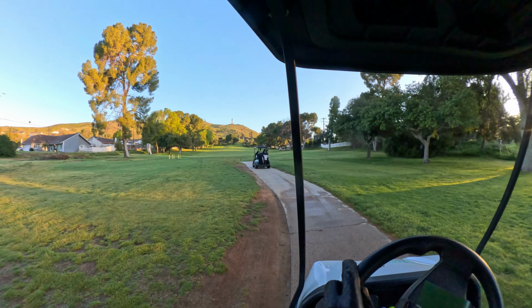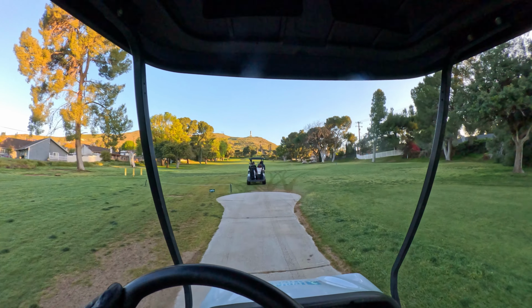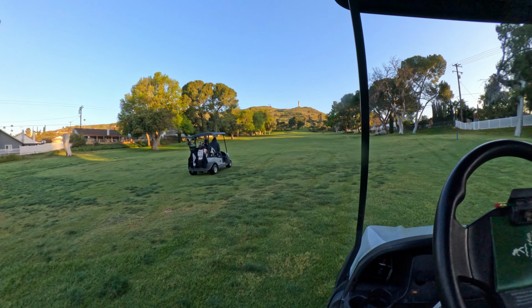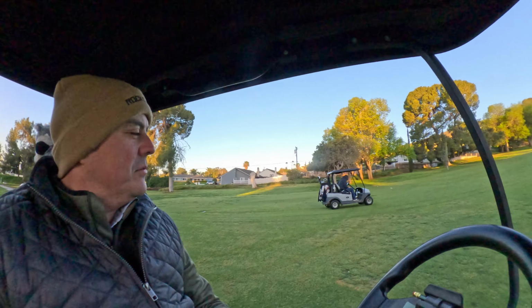This hole two. Hole two is pretty cool. It's just a straight shot, but it's like uphill at like 285. We're playing whites today, so taking it a little easy because we never played here before. It's just really, really, really cold.